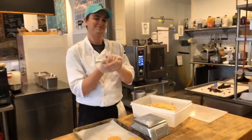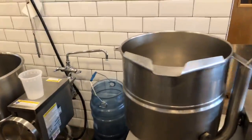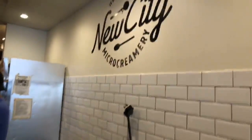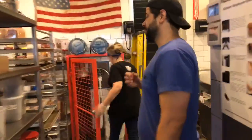We'll start with our kettles here. This is where we cook all of our bases. We're not cooking any right now, but this is where we use steam jacketed kettles, and from there we cool and age our creams. Loving the logo up there. I also like the chalkboards, how you explain everything for the customers so they know what they're getting. That's definitely a big part of it.